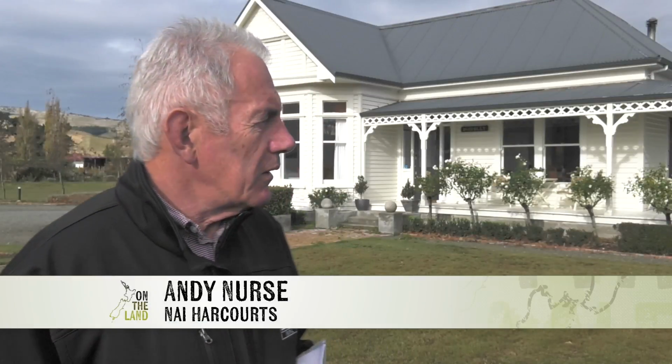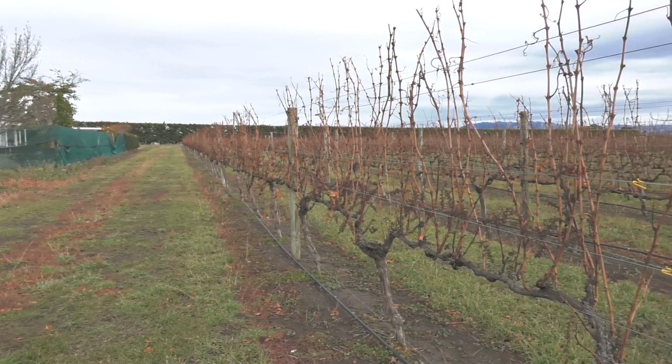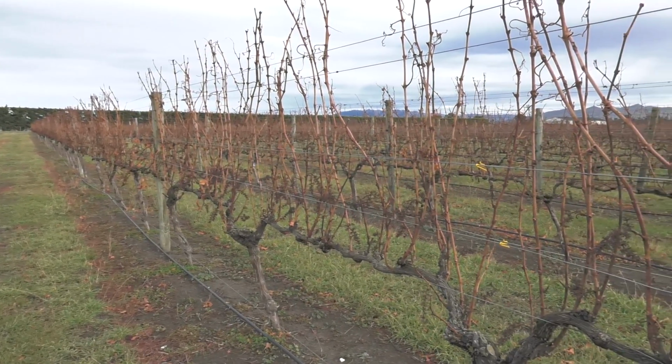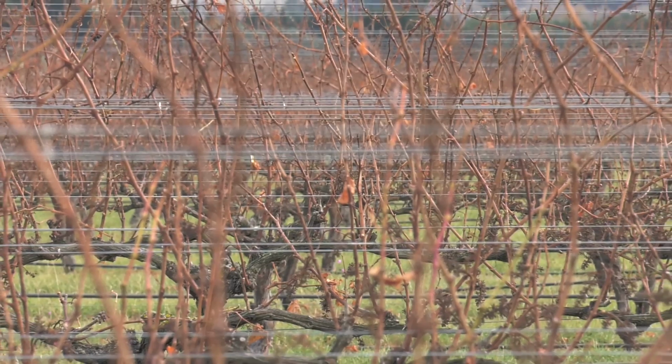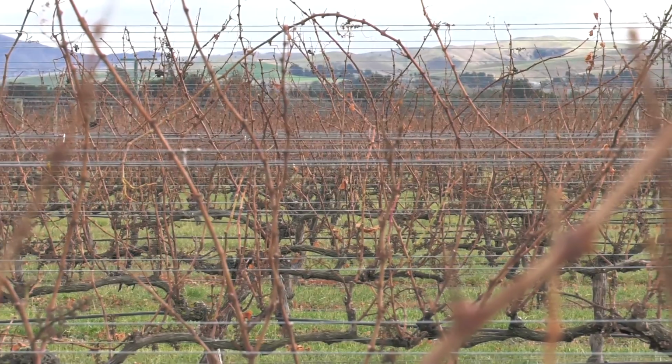Tell me about this property in Waipara. Well, this is here at Church Road in Waipara, and it's on some of the heavier soils found in Waipara. The varieties planted here are Chardonnay and Pinot Noir, ideally suited to this soil type and producing some outstanding wines, which are exported to Australia and the US predominantly, with only a small proportion sold in New Zealand. They've got a great reputation.